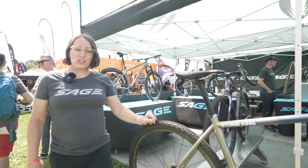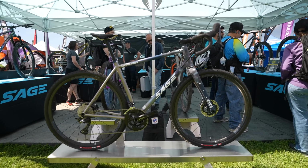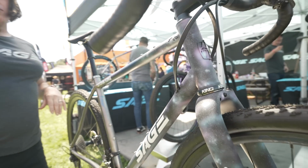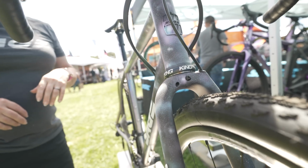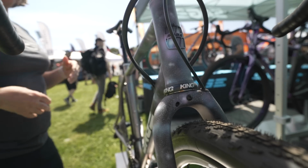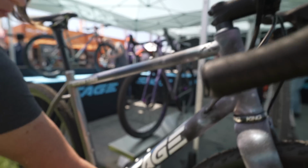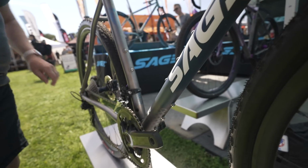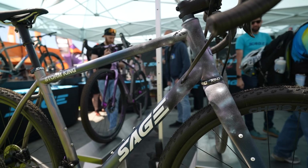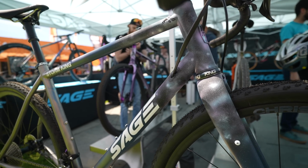This is the Sage Storm King. It's a gravel bike and it's kind of a do-all bike. It has a lot of tire clearance. We do a lot of mounts. You can run electronic, you can run full mechanical, you can have a bento bag, extra water bottle mounts. We even do rack and fender mounts on it in case you want to use it in the rain. It's kind of the do-all bike.